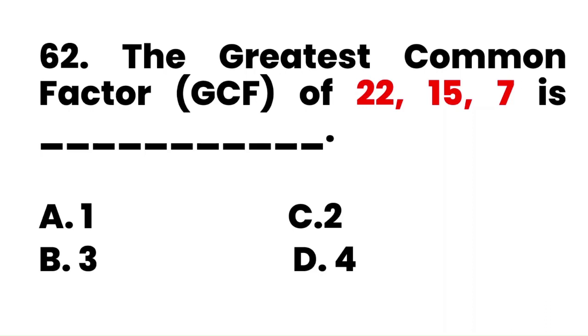Okay, number 62. The greatest common factor, or GCF, of 22, 15, and 7 is... So what we're looking for here is the greatest common factor, or GCF. GCF is the largest number or largest divisor of the numbers listed in the stem. So we have 22, 15, and 7.